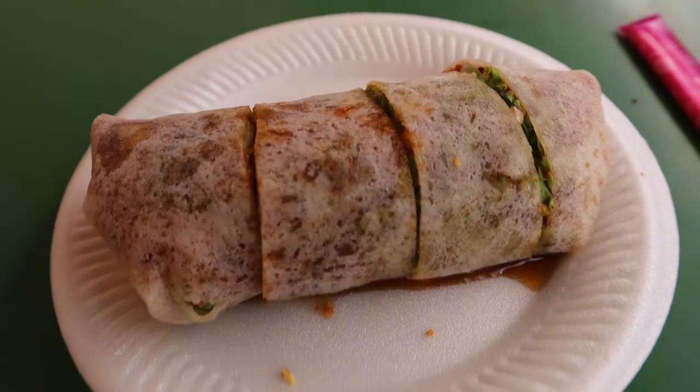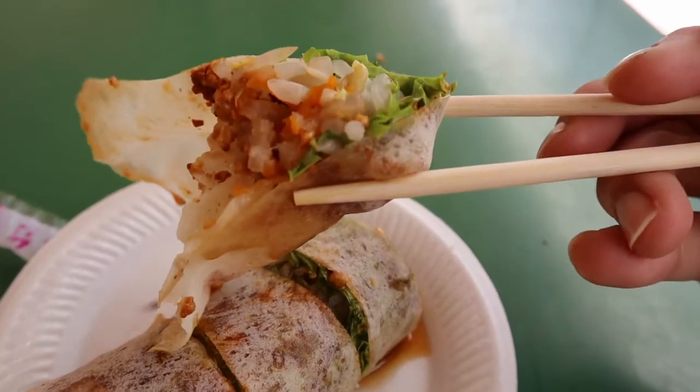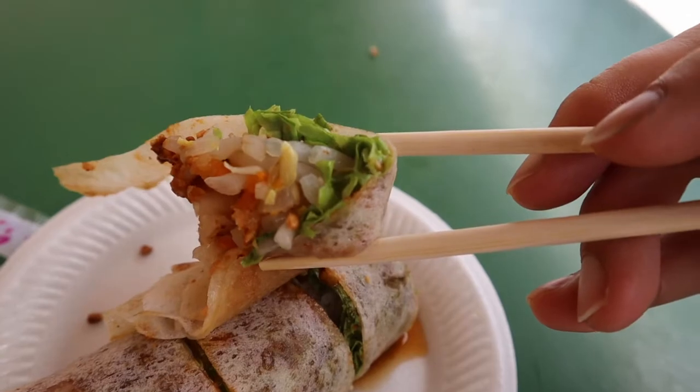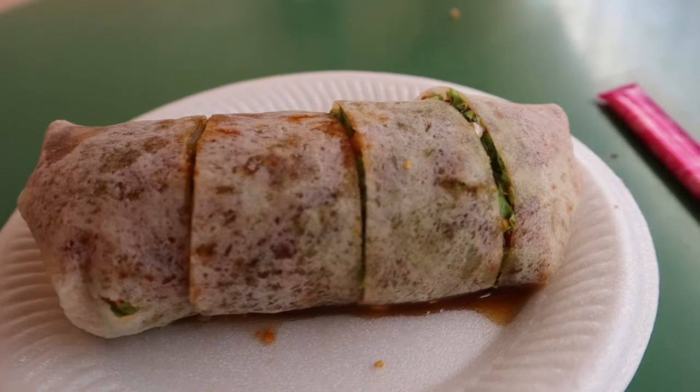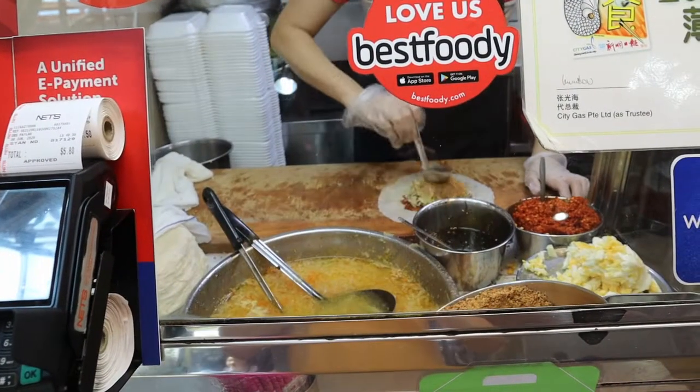The texture of the really thin skin with all the ingredients inside, I mean, you can tell it barely is able to hold everything because of how thin the skin is, but the ingredients inside are just jam-packed. The flavor is great, but is it better than the one in Malaysia? No. The one in Malaysia was so much more oily. It was just so delicious. It's good. It's definitely good, but it's just not as good as the one I had in Malaysia.